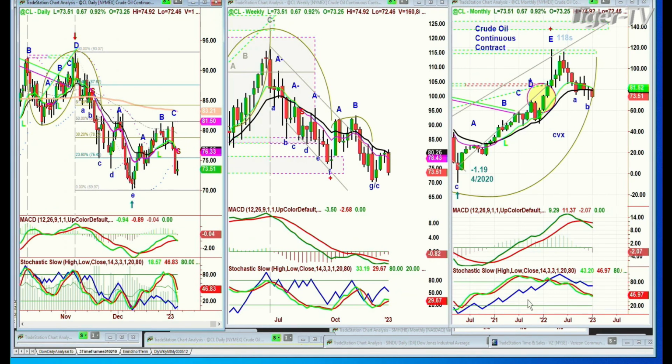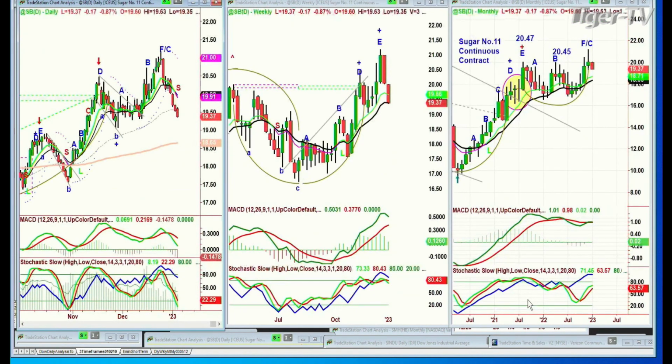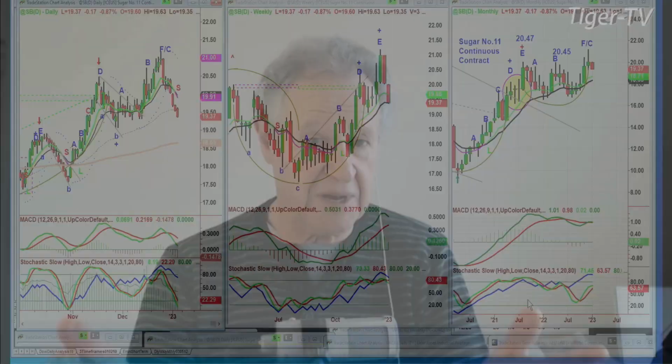Well, how about that? Let's look at sugar. We'll go to sugar. Sugar is trading after the peak F top. It's pulling back. So all the commodities, some of them at higher levels, are starting to consolidate. I think that's a good sign. But we'll also look tomorrow at the IYT, which is a transport. I need a transportation index to be much higher.